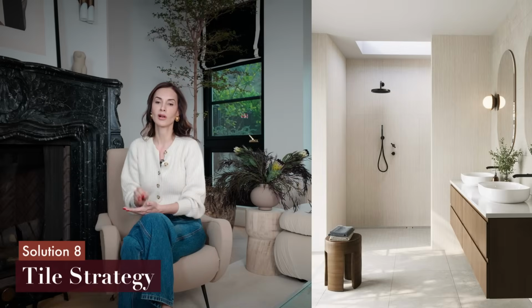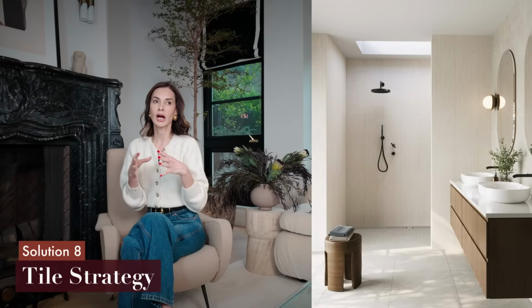Okay, so if you want the perception of depth, light colored walls, and then your flooring can be darker. It can have a pattern. Patterns on flooring make the room feel a lot more expansive. Now, if you want your room to feel very, very large, what I do recommend is that you put larger tiles. Smaller mosaics can make the room feel a little bit cluttered, and that's truly because you're going to have a lot more grout lines.